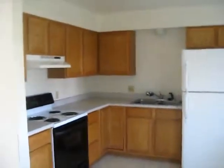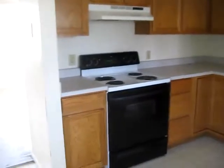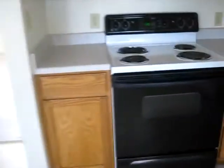Walls aren't bad, texture-wise. Vinyl's not bad, but it's got to go. We got to update it. Here's our kitchen, typical L shape. Cabinets, possibly even salvageable. A lot of these things look pretty good.